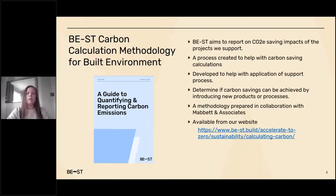So at BEST, the plan is to report on the carbon savings that are achieved by projects that we support. We have always done this, but we've not really had a process in place to help the companies that we work with to achieve these. So we have created a process that will hopefully help to capture this data, and it has been specifically developed to help with the application for support process. We have a methodology which has been prepared in collaboration with Mavit and Associates. To accompany this, we also have an Excel-based carbon calculation tool. Both of these tools are already available on our website. You can see the link there.